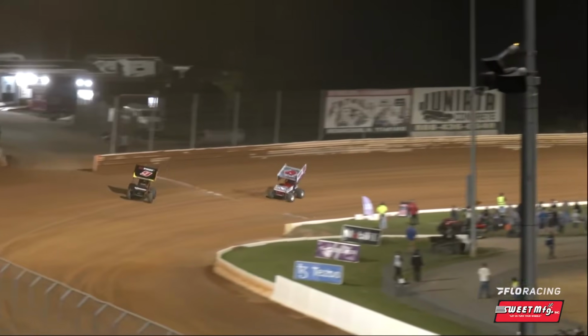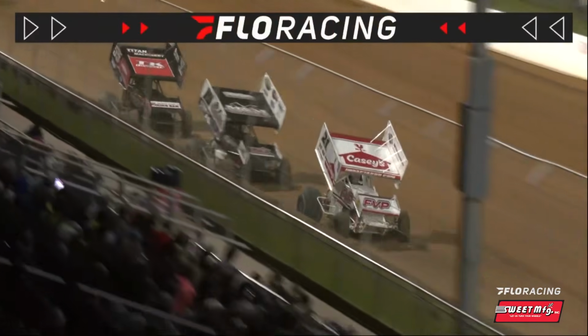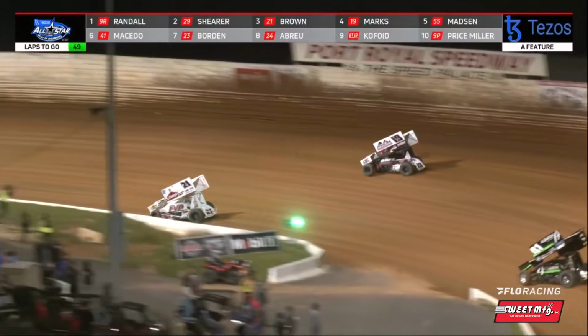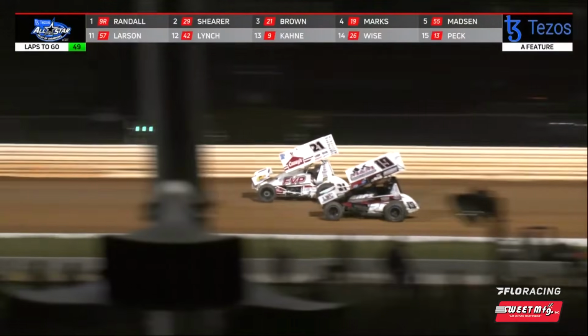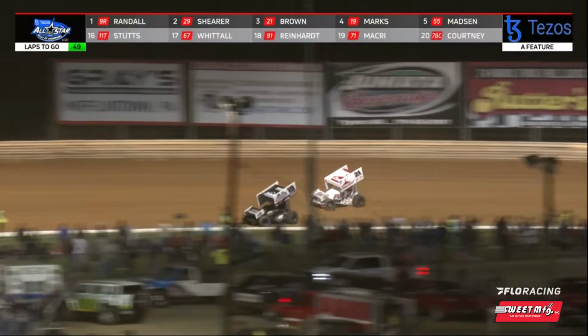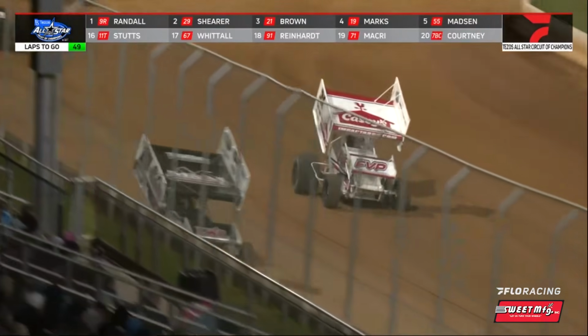Brian Brown to third. Brent Shear challenging for the lead, but Chase Randall will lead lap 1 of the Tuscarora 50. Great battle for third once again. Right now, give it to the 21 of Brian Brown, but look at Brent Marks. He'll go top side there off for turn number 2 and down in the corner, and he's going to pull alongside Brownie. Side by side for third into turns number 3 and 4 and give the spot to the 19 of Brent Marks. Can he hang on to it at the line?